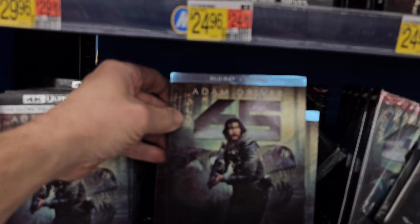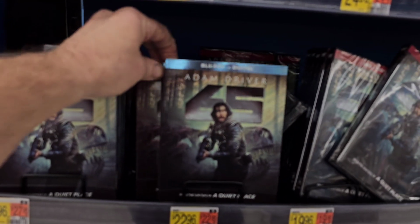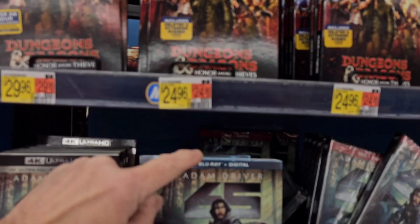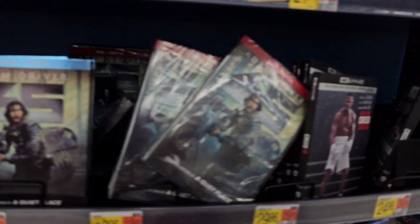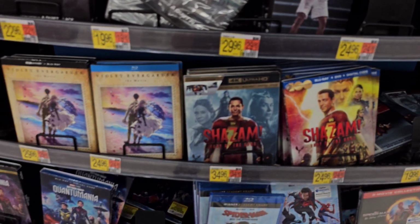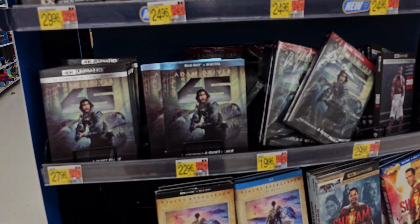I love this movie. But I didn't know this movie was out. Adam Driver, 65. This is the dinosaur movie. I didn't know it was out. So I wonder if it's on like a streaming service too, since Dungeons and Dragons is. I wouldn't mind seeing this movie, but I don't want to pay any money for it. Creed 3's out also. Shazam. I fell asleep watching it, but I do want to revisit it. But yeah. Yeah, pretty cool. I didn't know this was out already. Alright, now let's get out of here.